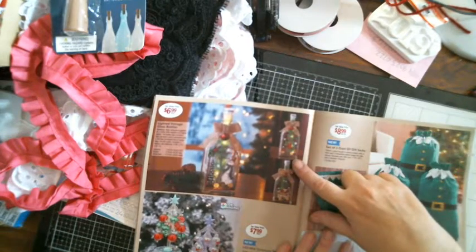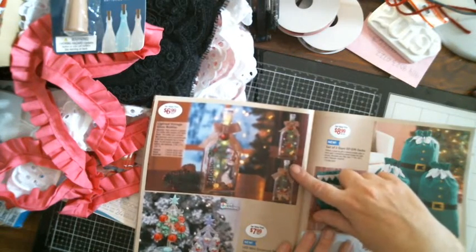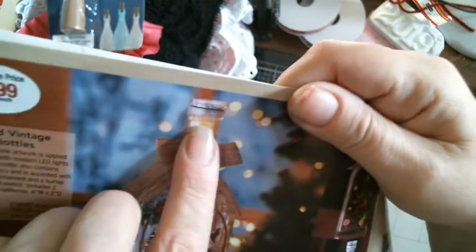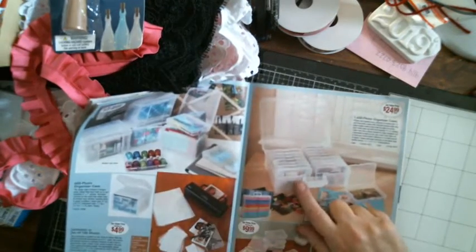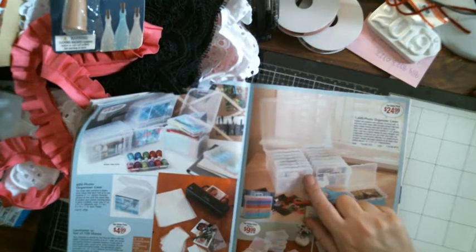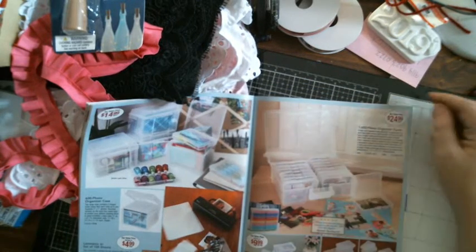No, that's a light I bought. I got it at Dollar Tree. The top of this bottle light. See that, right there? That is one of those lights I got in a package at the Dollar Tree. $24.99 for these. But you can use your 50% off coupon at Michael's, so that's not a deal.